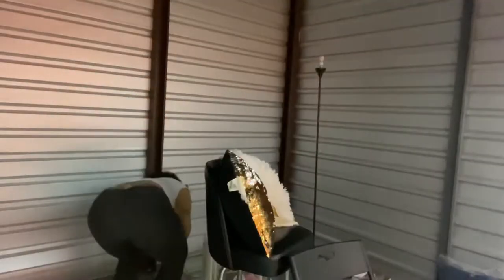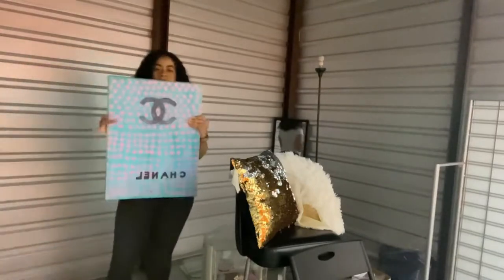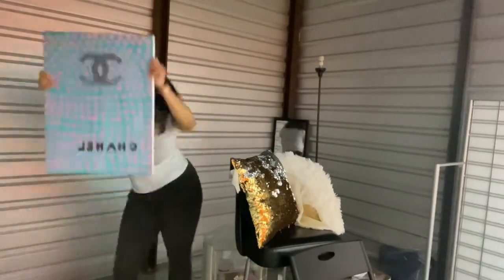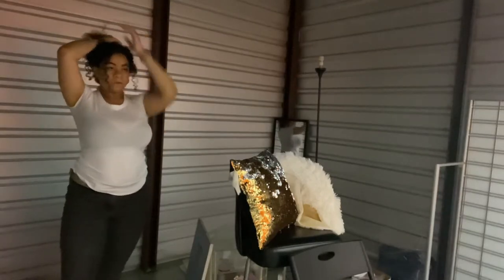So, I know a lot of girls are interested in making a storage unit into their own little photo booth area, boutique, store, whatever you want. Make this your sign, girl. Do it. I'm telling you, and I'm going to be telling y'all exactly the amount of money that I paid just for this unit. I'm going to be telling y'all some information that could be beneficial to you if you do plan on getting a unit for your business.